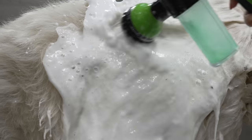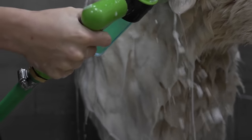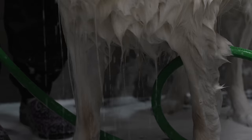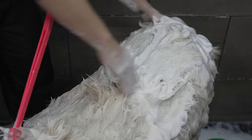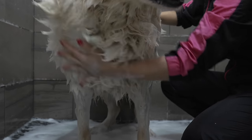Zen is currently staying at a boarding kennel with her sister Zella, who you will all meet next week. By the time the owners come to pick them up, they won't even recognize their dogs. My favorite part about grooming dirty dogs is making chocolate milk.